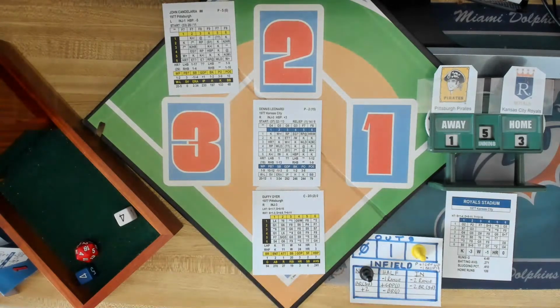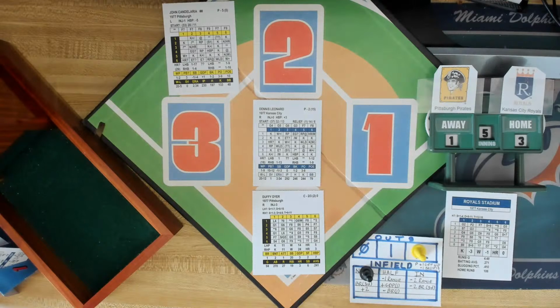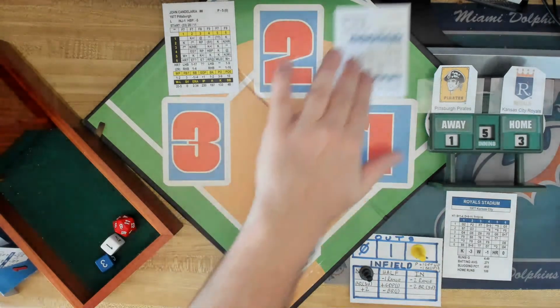And now the Pittsburgh DH, Duffy Dyer. He got a double his last time up. Leonard pitches 1-5, strikeout chance. That 10 is going to be too high. Dyer, 3-1, star line 1. He grounds out to second base, and it's a 1-2-3 inning for the Bucs. Got a pretty good game going on here. Halfway through, Royals lead the Pirates 3-1.